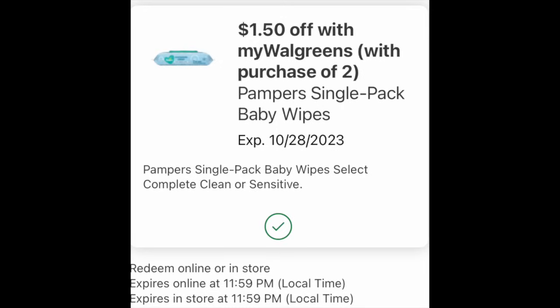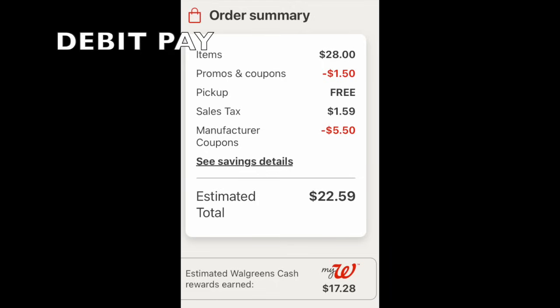So looking at the overall basket, it is $28, subtracting the IVC. We're still at that $25 threshold to use the spend 25, get back 7, and then the spend 20, get back 5. Curbside pickup is free. We have a bit of tax. We have $5.50 in digitals coming off, a $3.50 and a $2 for the Pampers. With your debit card, pay $22.59, and you're getting back $17.28, making this a super, super deal.